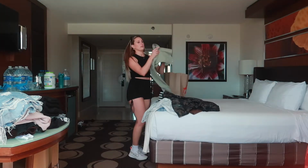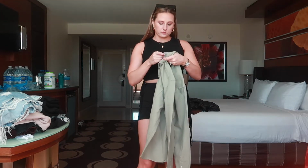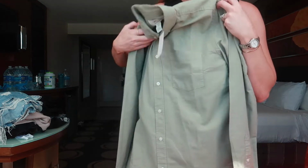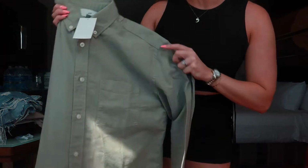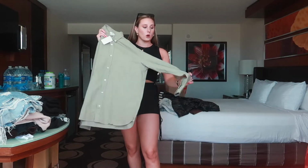I also got him this. What's the material? I think it's just cotton, button up, but the color is so freaking good. I think it would look so nice on him. It's this green color and he has kind of greenish blue eyes. So I just thought that this would look so good.